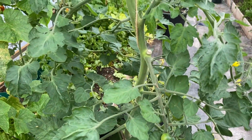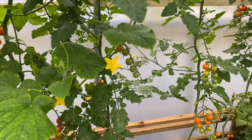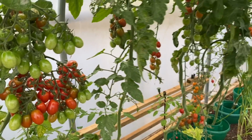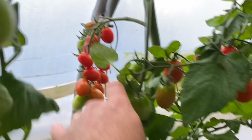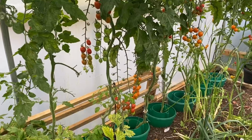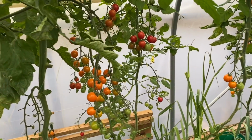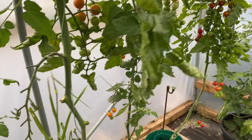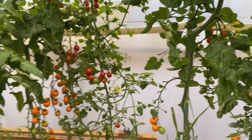And mostly in here now we've got tomatoes. So we've got plenty of cherry tomatoes, and we're harvesting these a couple of times a week, but they're pretty good. I'm pretty happy with the yield off these so far. In fact, I would say we're overwhelmed with tomatoes, but that is a kind of good place to be, isn't it? So there's just a few of them splitting, we're just eating those fresh, but pretty much good results from the tomatoes so far.